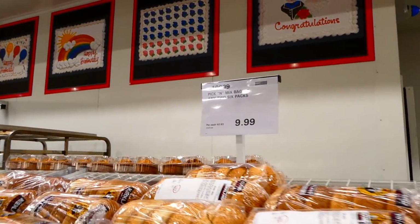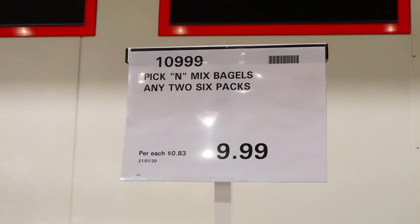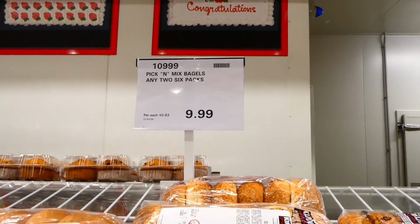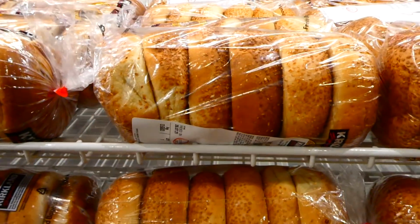And we used to use them for sandwiches and put eggs on them in the morning. And then they also have pick and mix bagels. So you get 2 packs of the 6 packs for $10. Sometimes these ones go on sale, but not that often. It's the same with the muffins. They don't always go on sale.